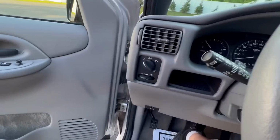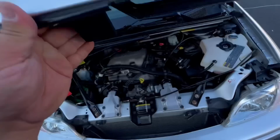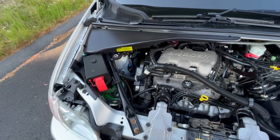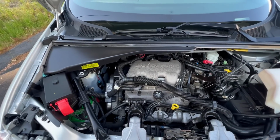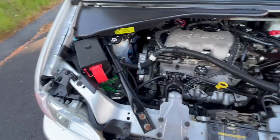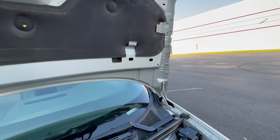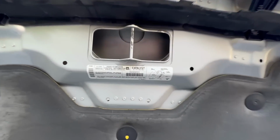Let's take a look under the hood. Pop that hood. Now under the hood here, you have your typical GM of the era, 3.4 liter V6. This is, I believe, a baby or a little sister version to the 3800. Clean, tidy. This van was extremely well serviced throughout its life. Get the prop rod. I did notice this thing goes extremely straight up, I guess in case you ever have to do an engine out repair or replace an engine.